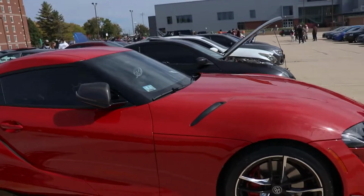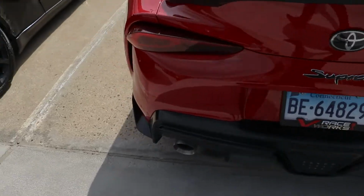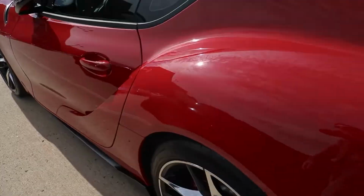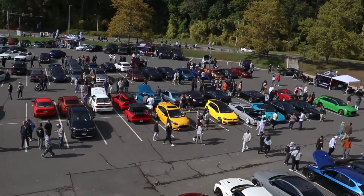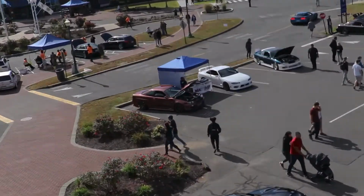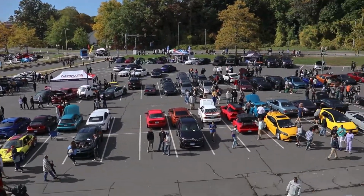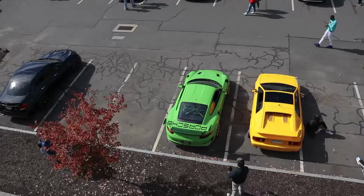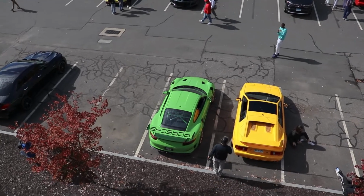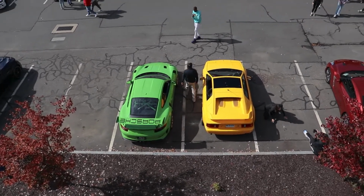So here we go. We got a new Supra finally. New Supra versus the old GTRs. Here we go, overhead of all the cars that are out here. And peep out the S15 and 34. Good turnout, good turnout. This GT3, so good. The sound and the color. It's a 15K title in hand.